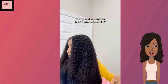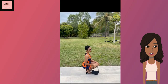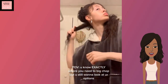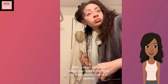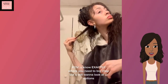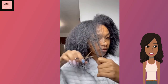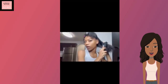And then getting into the next transformation. So she starts off with this gorgeous hair and she cuts it into this cute little TWA. Now this next one, I don't know if she's gonna actually big chop or not. Because when I put these videos together, I try not to see the results. Because I want to see them with you guys. I can react to them. But yeah, she did not big chop. She's thinking about it, but she's not doing it.